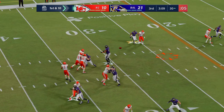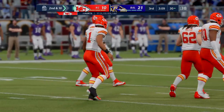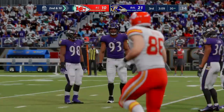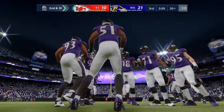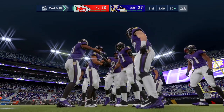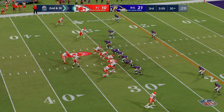Throwing from the gun, it's Hurts. Throwing over the middle, but it's incomplete. They've given up a few 1st downs on this drive, but getting the incompletion there, that should give them something to build on and maybe turn the tide. We're in Baltimore, 3rd quarter action, 2nd and 10.